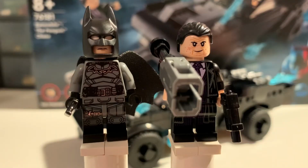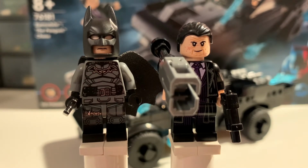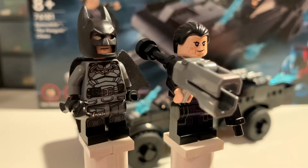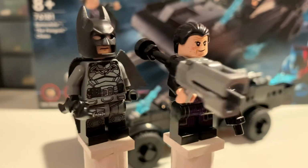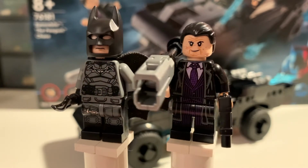On the left, of course, we've got Batman, as played by Robert Pattinson in the upcoming film, or Battinson, as I think he's been dubbed. It's a very nice looking figure. It's got some really detailed printing on the front. The main torso is in dark bluish grey with some black and slight silver highlights on the printing there.